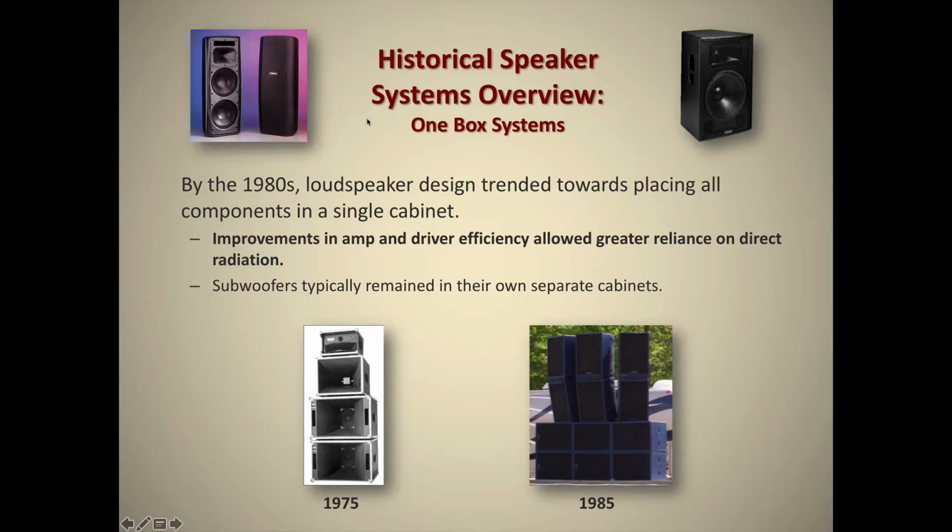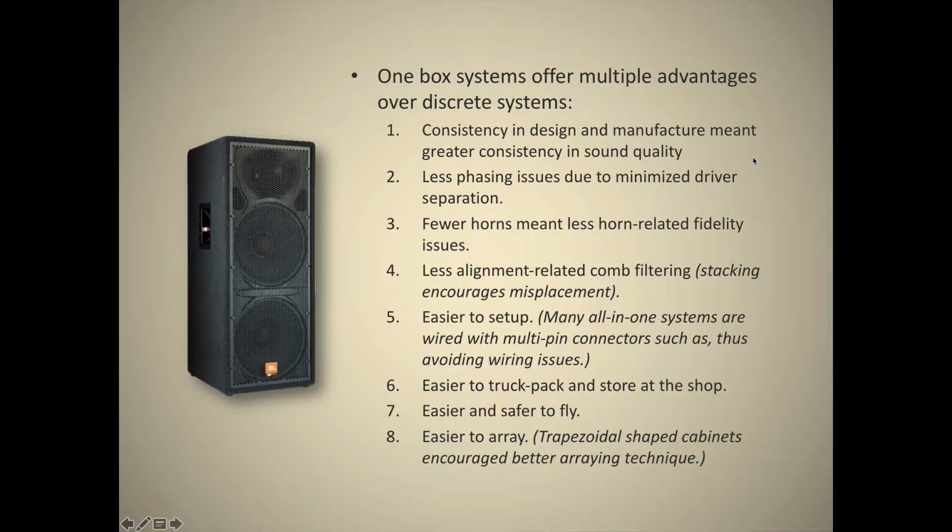So now you see boxes that have multiple drivers of different sizes in one box, hence the name one box. Subs are still separate, but at least you might see mids and highs in one box. So there were a lot of advantages to this technology, and we see it still to this day.